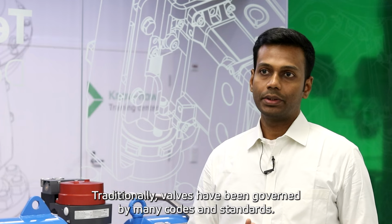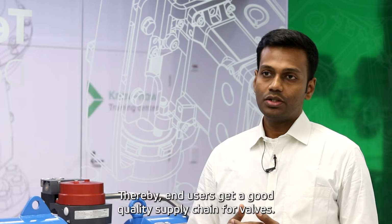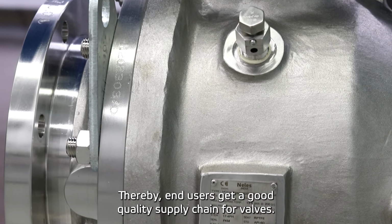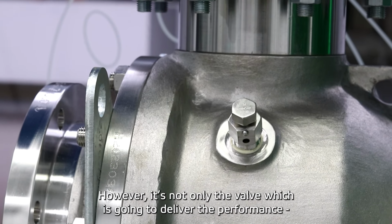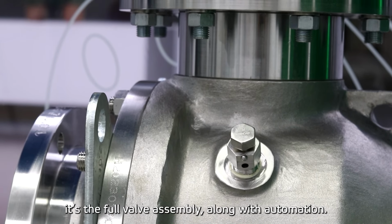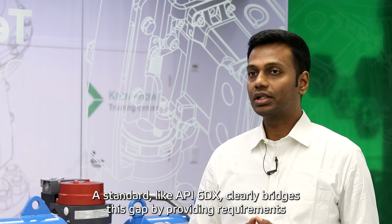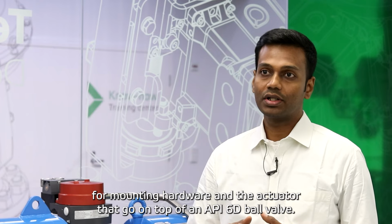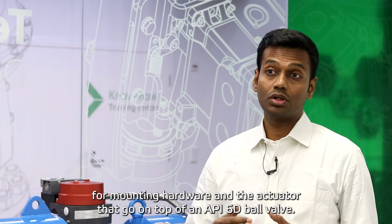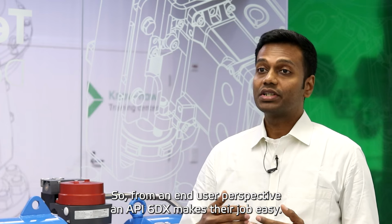Traditionally, valves have been governed by many codes and standards. Thereby, end users get a good quality supply chain for valves. However, it's not the valve which is going to deliver the performance, but the full assembly of valve along with automation. A standard like API 6DX clearly bridges this gap by providing requirements for mounting hardware and the actuator that goes on top of an API 6D ball valve. So from an end user's perspective, API 6DX makes their job easy.